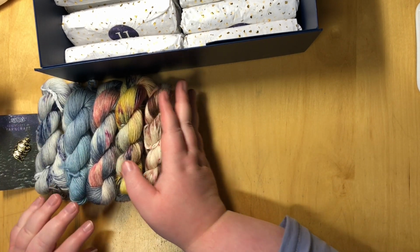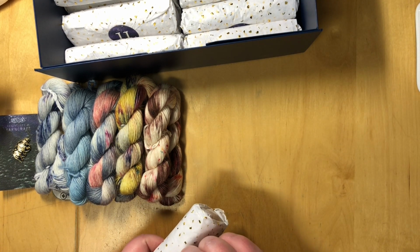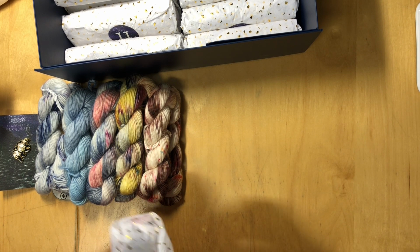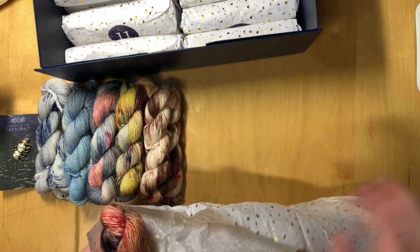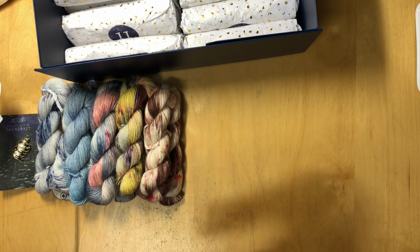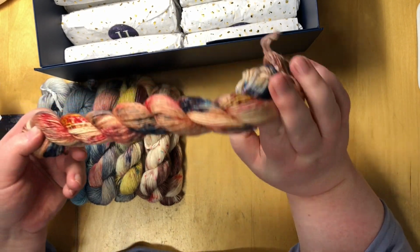This is so squishy when it's not tightly skeined up. It's like she put something extra in every other day. There's something in here again. Wow. Yeah, there's another of the coins. And this one is once again more on the peachy side.